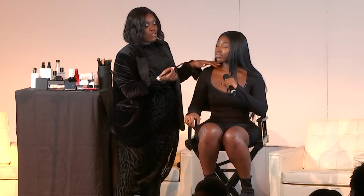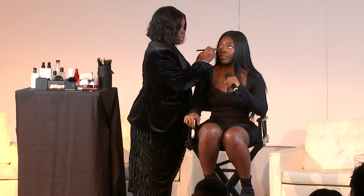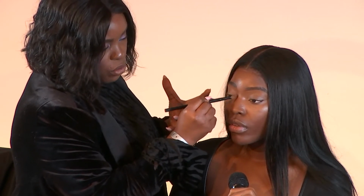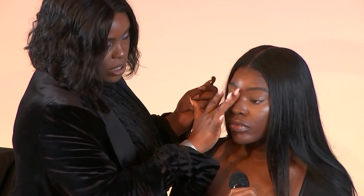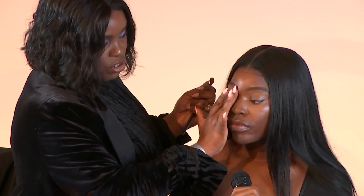Exactly. So we're just going to use a little bit of caramel, same brush, and we're going to be using it just in the inner corner to really brighten. So instead of blending, I'm actually going to pat it in first, because I want to have that brightening effect underneath Bernicia's eyes. Always remember the inner corner as well, okay? And I'm just going to pat it, and I'm going to go back with my fingers to mesh it in to the foundation. And do you notice that we've just gradually built up?